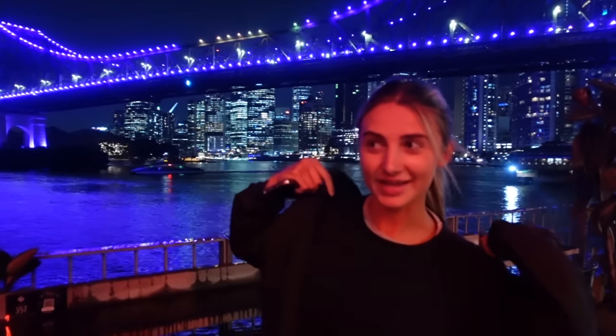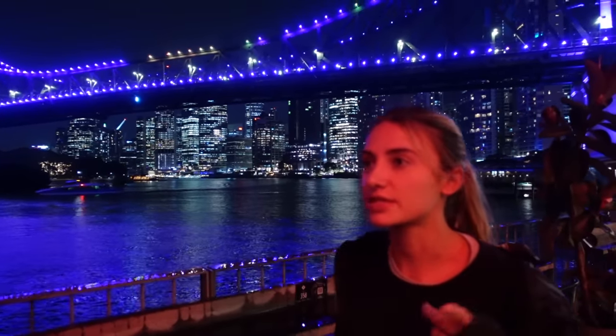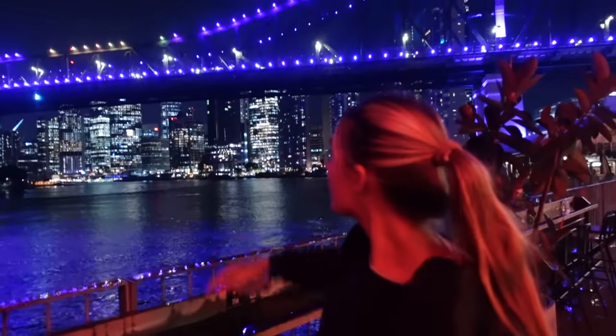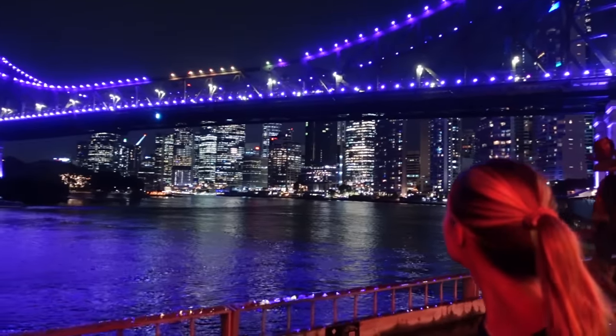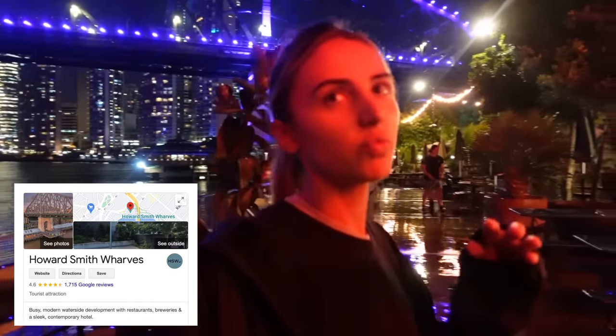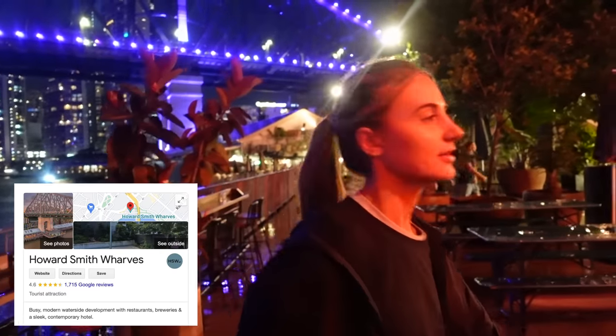So dinner was really nice. Really recommend this place. There's like a trivia night going on, which is cool. Trivia? Yeah. And then look how beautiful the view is of Brisbane. Incredible. So we'll put the name of the place that we're at on screen. It's something wharf or something. And if you're watching from here, you'll recognise it.